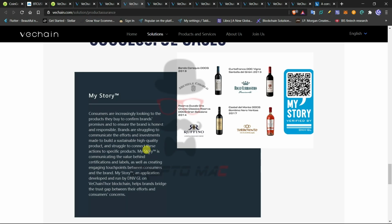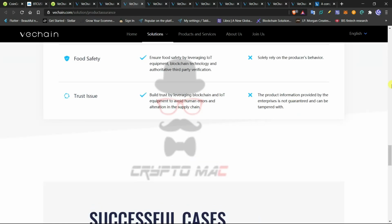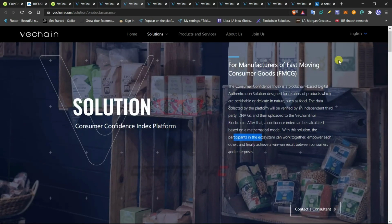So in order to ensure the particular thing you are buying is a really good brand, or really an original brand, you can just use this barcode and the Vechain app. Then you will be able to see whether it is an original product or not. So this is one of the use cases they are delivering in terms of FMCG products.